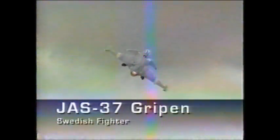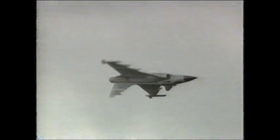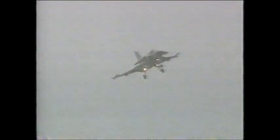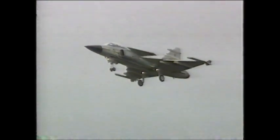The JAS-37 Gripen represents a combination of the latest in weapons and electronics technology minus stealth. The Gripen will be armed with a highly effective AIM-120 AMRAAM missile, imported from the United States. Later versions will employ the new Meteor missile, being developed in cooperation with Britain. The Gripen's powerful radar, combined with its missile armament, enables it to engage targets at ranges of over 50 miles. This balanced approach, combining the best in electronic sensors, airframe design, and advanced weapons, is likely to be more typical of fighters in the early 21st century than stealth fighter designs.